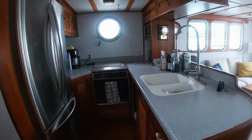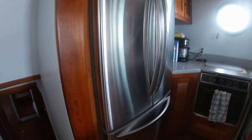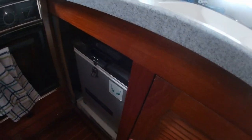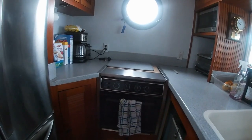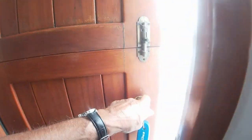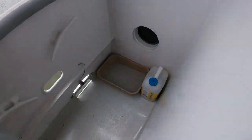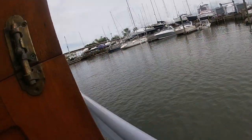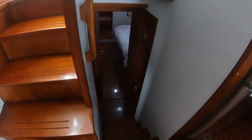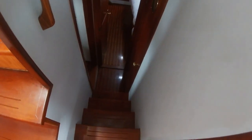Nice galley, good size. There's a full size refrigerator. There's actually an extra freezer down here. Stove, oven, sink, all the usual stuff. That door that I told you about that goes to the side deck is right here, and this is for the ship's cat. Okay, so you can see what's going on there. Let's continue down, and this is where the staterooms are and the engine room.